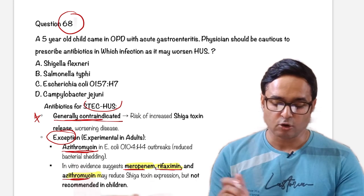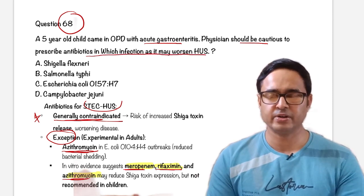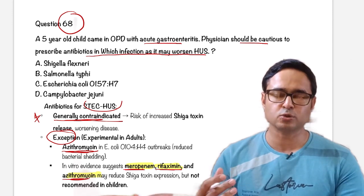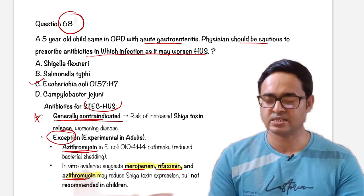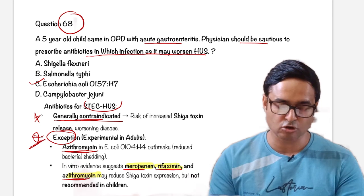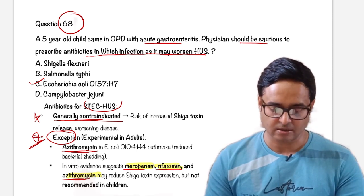Going forward to the next question, question number 68. A 5-year-old child came to the OPD with acute gastroenteritis; the physician should be cautious to prescribe antibiotics in which infection, as it may worsen HUS. HUS is a hot favorite topic of examiners. Basically, they want to ask that in HUS antibiotics are contraindicated. Which is the most common organism causing HUS? As we all know, the answer is E. coli O157:H7. For extra information, antibiotics are generally contraindicated, but a potential question: in adults, azithromycin, meropenem, and rifaximin are used in exceptional cases. This is a potential question for the next exam.